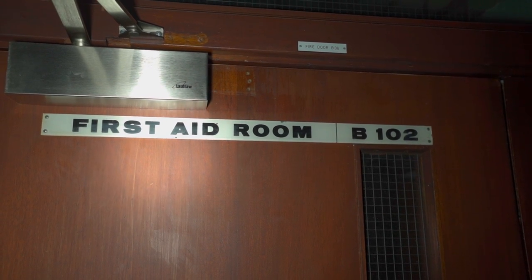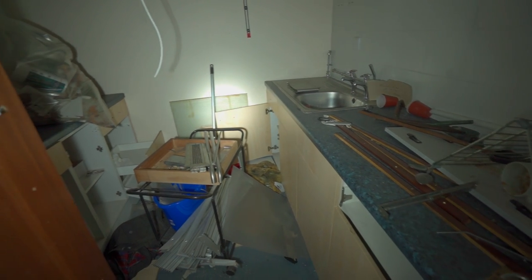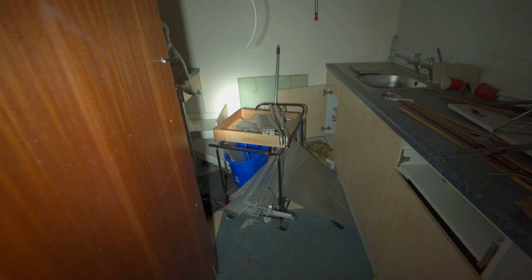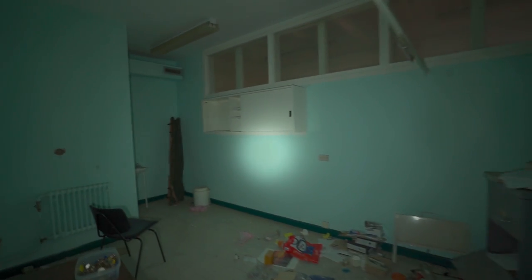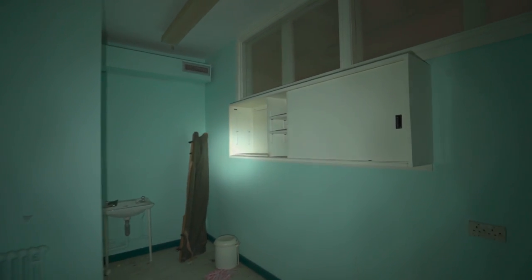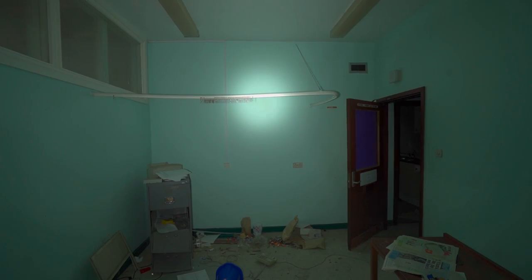So this is first aid. Tell you it's from the medical trolley there. This is the main room there. Has a ward curtain. And little else, to be honest. There's a cabinet there where medicines and other useful instruments would be kept. A sliding door.